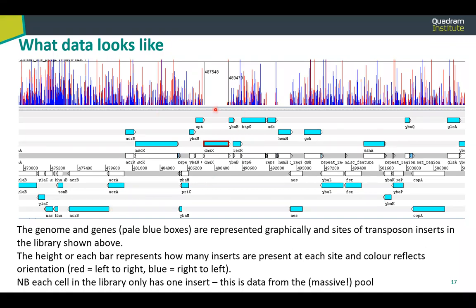And then above, we have a representation of where all the transposon mutants are in this pool. Now, remember, every individual cell will have a single mutant transposon insert, but if you aggregate the data from the whole pool, you can map it against the genome and see where the inserts are within the pool, and that's what we're looking at here. Where you have a vertical line above the bar, that's where there is a transposon insertion site. And here, the sequencing can tell you how many copies of that transposon were present.